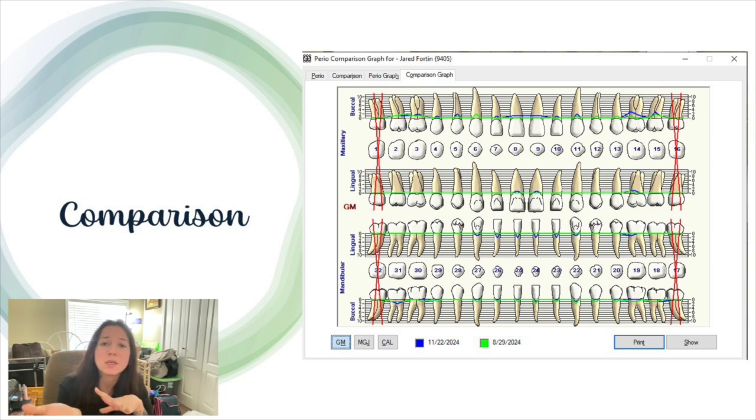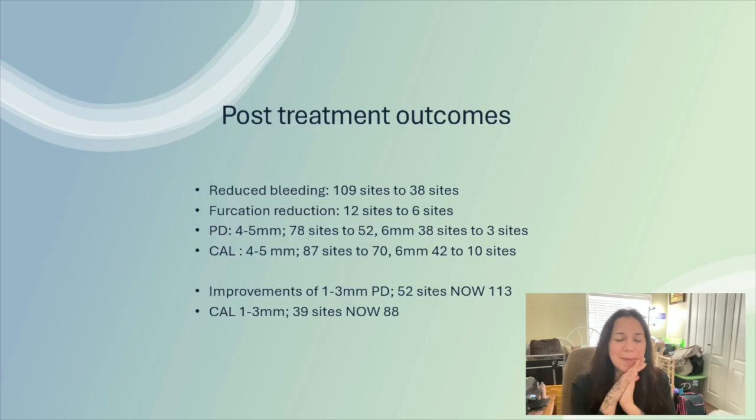And then this one is just an image of the comparison chart from the initial visit compared to the current visit, his re-eval appointment. To wrap up, I know I went over 10 minutes. There was just so much to talk about. I could talk about even more compared to the laser and everything that I did for this patient. But just to leave on the note of the post-treatment outcomes, there were reduced bleeding sites. We started at 109 sites and it's now 38. For furcation, I had 12 sites before and now I only have 6 of them, so by half. Probe depths of 4 to 5 millimeters were 78 sites and now they're 52. CAL depths that were 4 to 5 millimeters was 87, now they're 70.